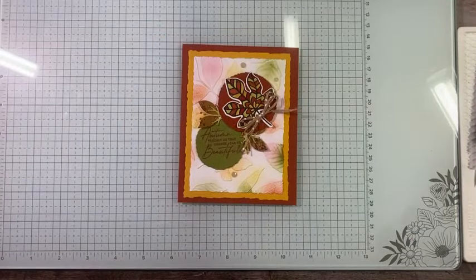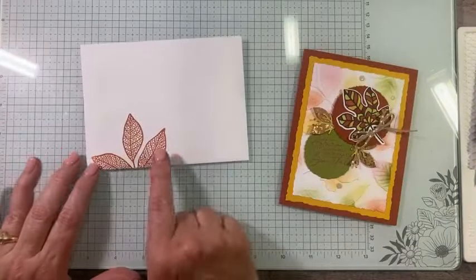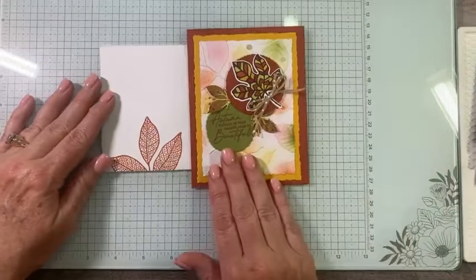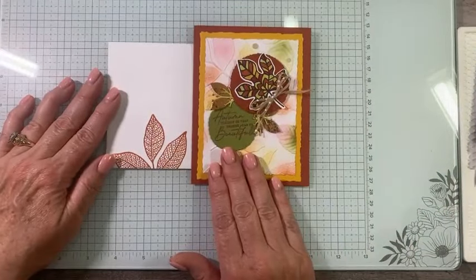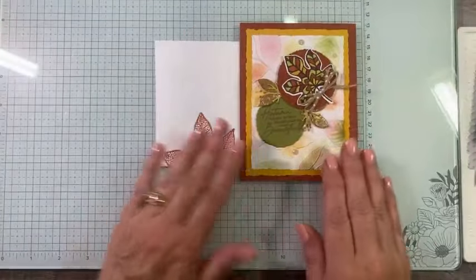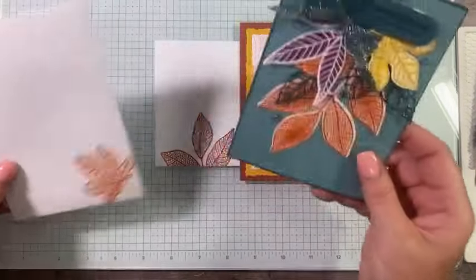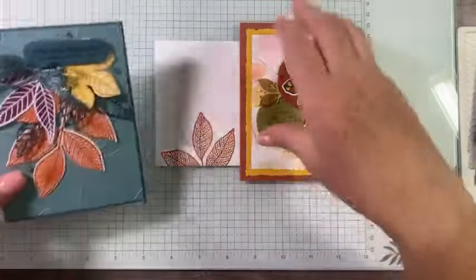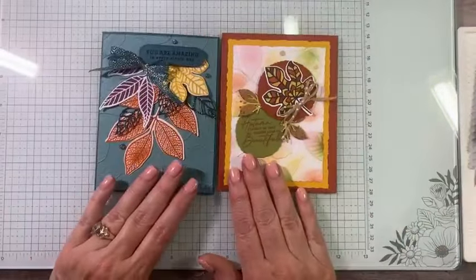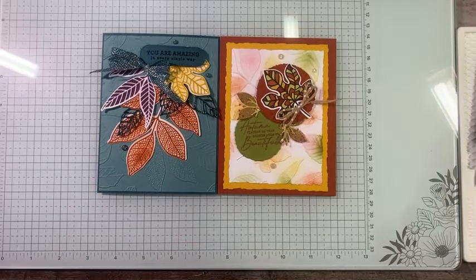And I took for the envelope, I took that large leaf in Cajun Craze. And there's our envelope. Okay, so let's bring back in that other project. And these are the cards for tonight. So let's get rid of those envelopes. And there we are. I hope you like those projects tonight.